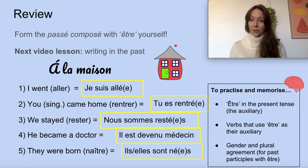And the third thing you're going to have to practice and memorize is when you've got être as the auxiliary in our past tense, you're going to need to apply gender and plural agreements onto the past participle. So that's also a note you're going to want to write down so you don't forget and you can keep on practicing. So when you have avoir as the auxiliary, no agreements, but when we've got être as the auxiliary, yes, agreements.